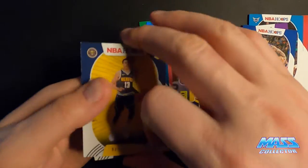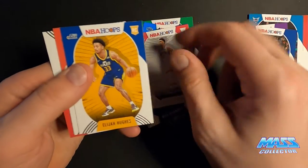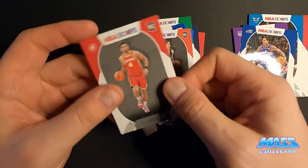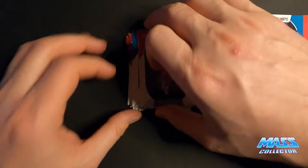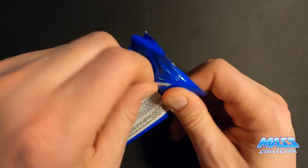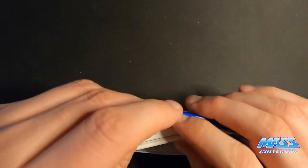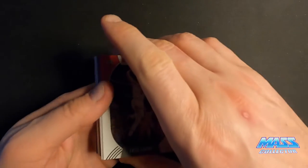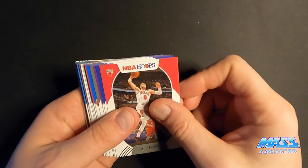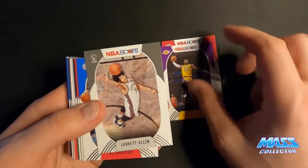So RJ Hampton, Kenny Martin Jr., Elijah Hughes, he is kind of amazed. Wow, we're killing it. Two packs in. Oh boy, there's Zach LaVine on top, just like that other pack, which means we could hit some pretty decent LeBron.